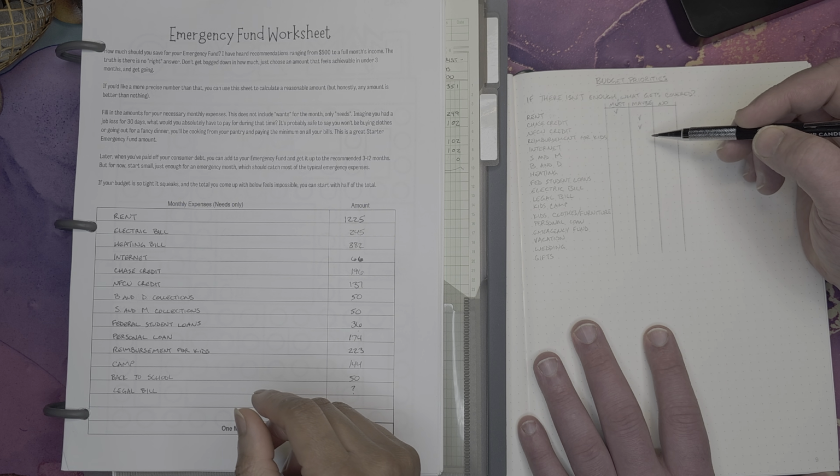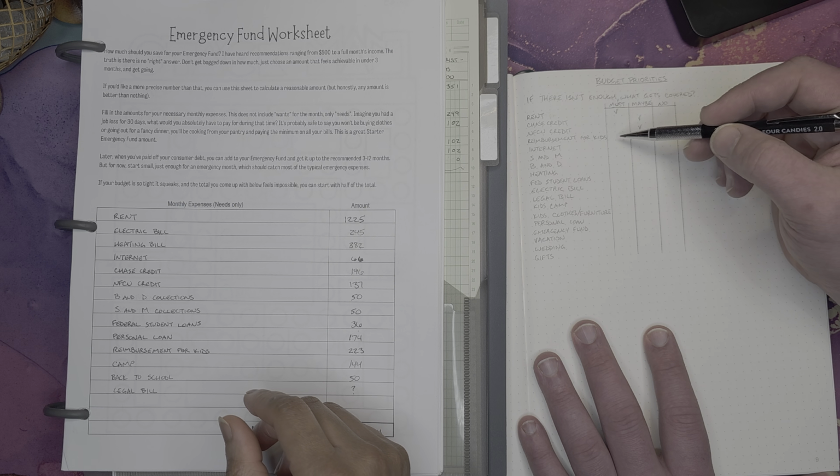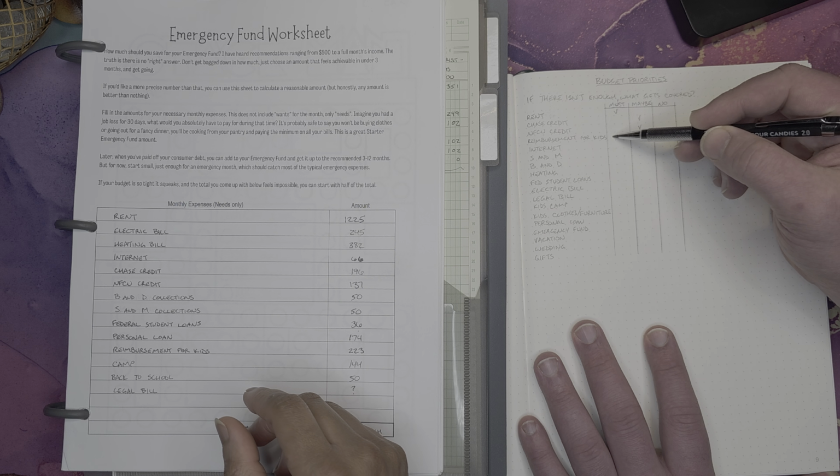Reimbursement for kids. That is part of a legally binding document that holds the children's welfare in mind. That said, that is a must. This represents the kids' insurance money and other necessary medical expenses. So I'm putting that as a must.